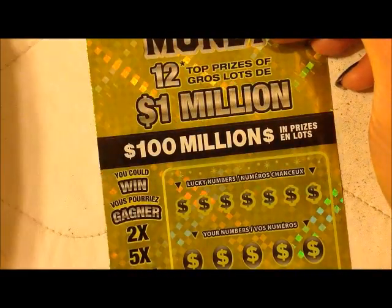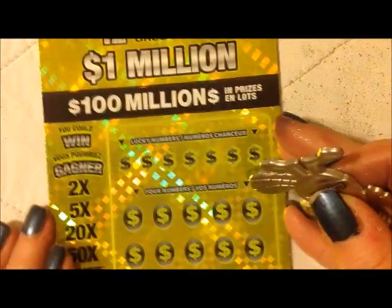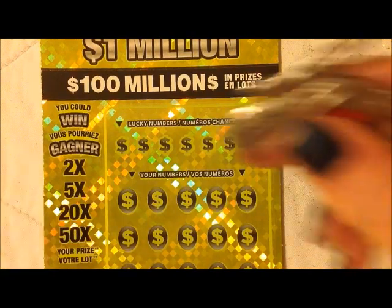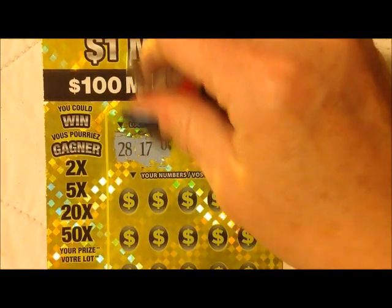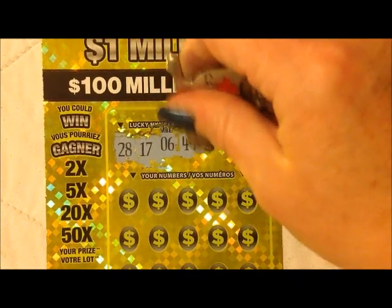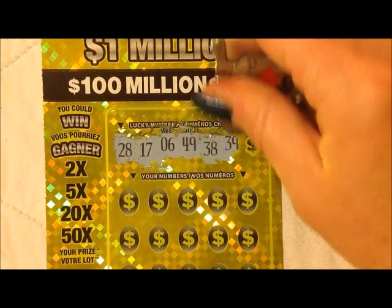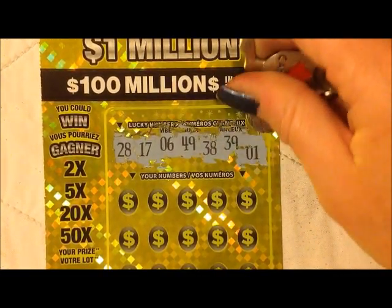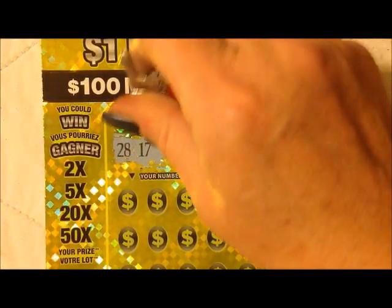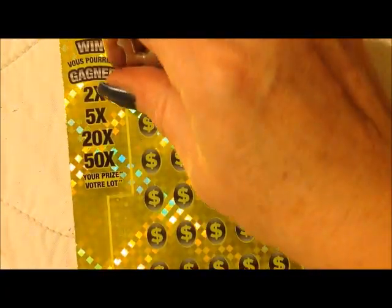Alright, ticket number 3. My tickets are falling all over the place here. Let's bring Booyah back in. So ticket number 3. We'll just do it straight up this time. 28, 17, 6, 49, 38, 39, and numero uno at the Kennel Club. Okay, let's see if we can match some numbers.